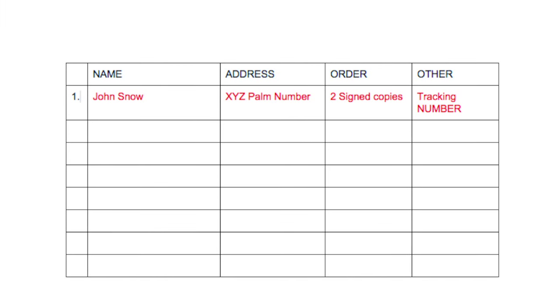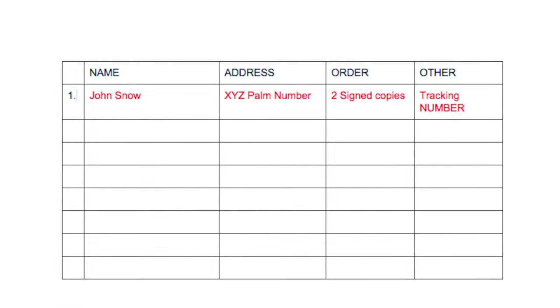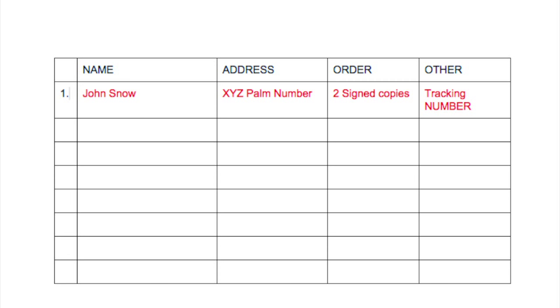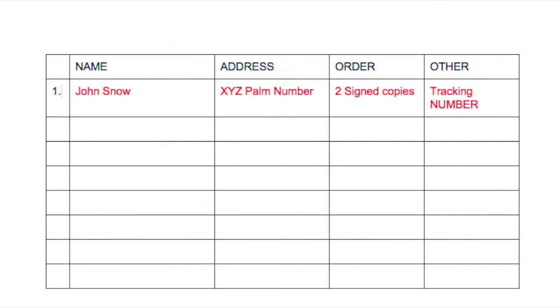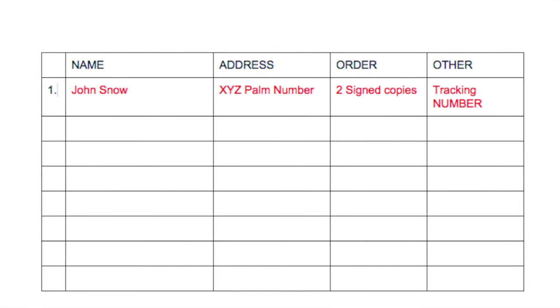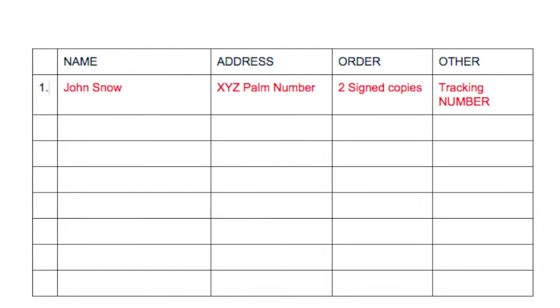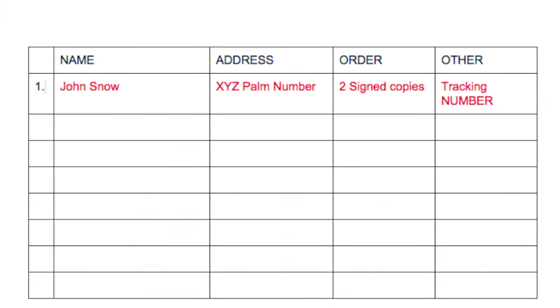My order sheet is a very simple sheet that I made myself using Google Documents, and it has my client's name, address, how many books they've ordered, and other useful information like the tracking number and so on. This helps me stay really organized so that I don't lose information. Sometimes the clients can also let you know what names they prefer to be called. This makes the experience all the more personal.